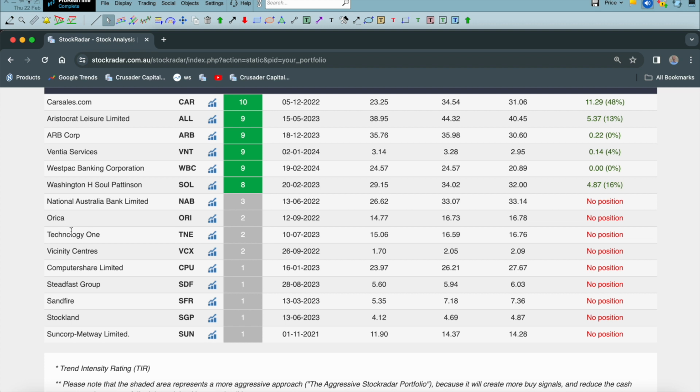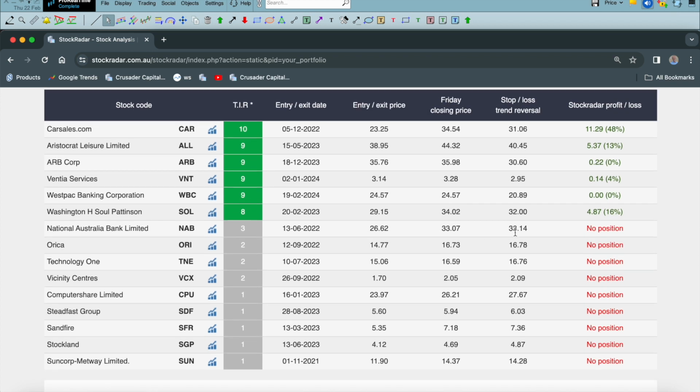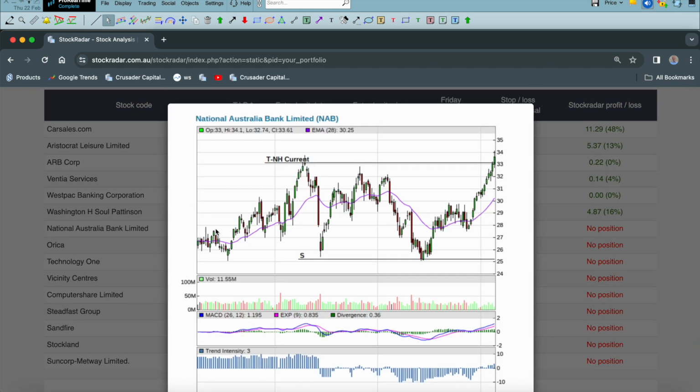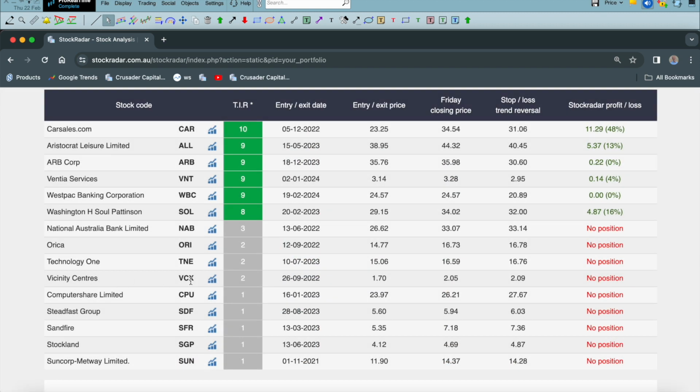Now, I talked about Technology 1 before. You can see that's here. National Australia Bank is there. It's rating at 3, almost a 4 qualifying level. Current price is 33.07. The trigger point is 33.14, so it's very, very close. And I can go and have a look at the chart here, and I can see this week it has broken through. Now, if that's confirmed on Friday, it's likely to be an entry next week. And the same thing with all these different stocks here, Vicinity Centres, Computershare, they're all very close to their levels.